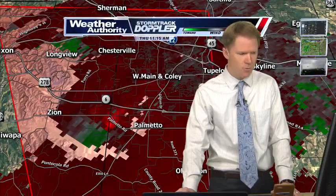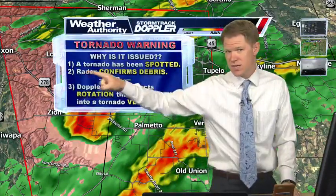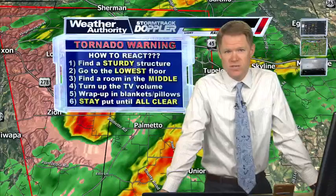I think we need to define what we're looking at here. First off, we are looking at a situation where rotation could develop into a tornado very soon, but what we don't have, as we indicated a moment ago, is debris. What we don't have is a tornado that's been spotted on this thunderstorm, but what we need to do is be in our tornado safe place nonetheless.